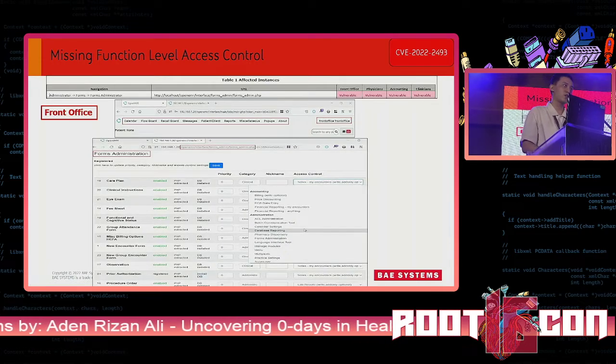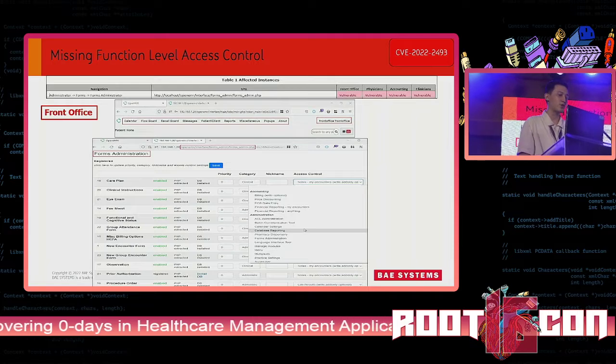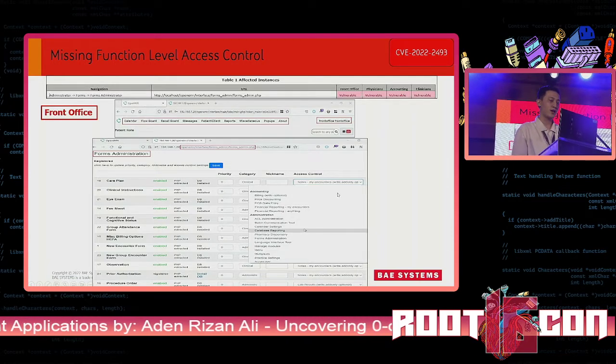We have captured the vulnerable endpoint just now. What we need to do is copy and paste it and then browse it directly on the browser. Then we can access the modules. This is the admin module which is accessed by the front office. In this module, a user is allowed to modify the access control for phones within the application, meaning that this will allow an attacker to modify the access control to gain access to other modules, which will compromise mostly 70% of the application.